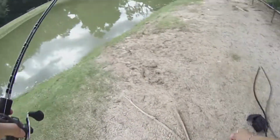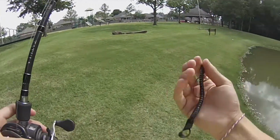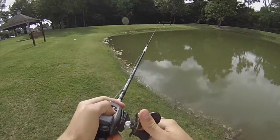All right, so Texas rig is tied on. We got a Berkley power bait worm in a red shad. Pretty good worm for the stained color of the water. There should be some largemouth in here.